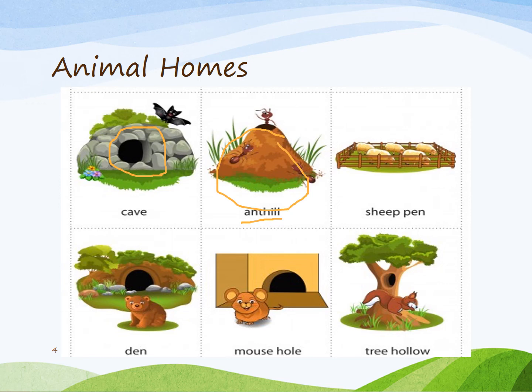Here we have the sheep. What do we call the home of the sheep? It is called the sheep pen. Sheep pen. And here we have the bear. What do we call the home of the bear? It is called the den. Look, this is the den.